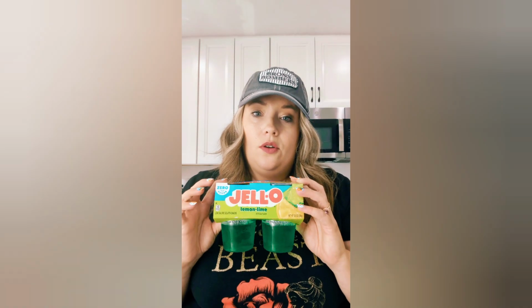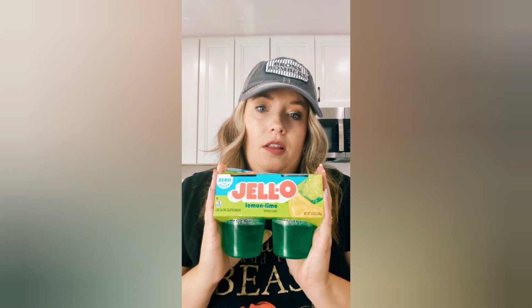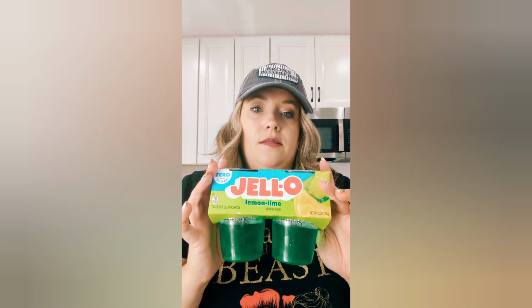You could split it with someone in your family or a friend. Okay, so I know this is old school, but I do love Jell-O. This is a lemon lime Jell-O, and it has 0 sugar. This is just really good if I'm getting a sugar craving. It's so yummy. I love the lime flavor. So this keeps me in check if I'm craving Jolly Ranchers or candy or something sweet, tangy. This is my go-to.